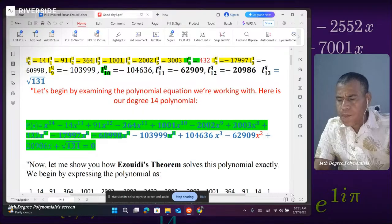So, just picture this equation, okay? P(x), and it starts with x to the power of 14. Then there are 13 more terms, all adding up to zero. I mean, it's a monster. Just seeing that degree 14 tells you immediately this isn't your standard quadratic equation from school. It's the kind of problem that traditionally makes mathematicians kind of throw up their hands.